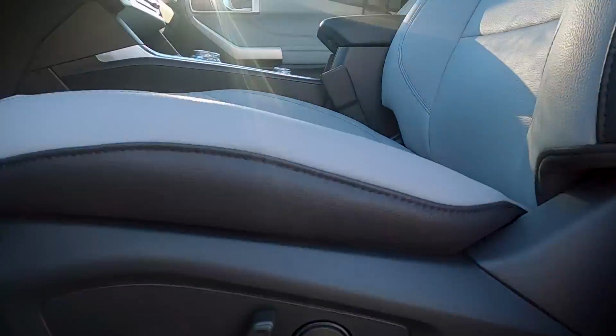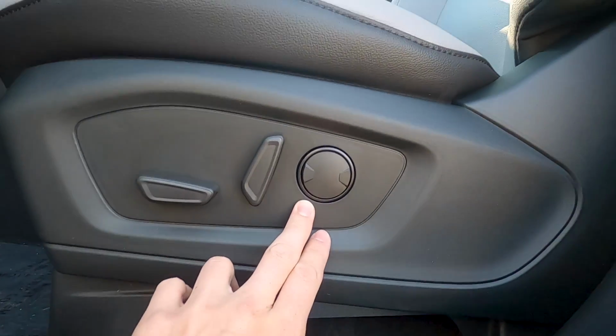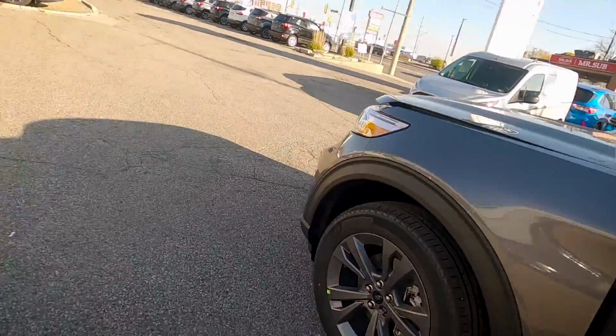Along the side there, as you can see, we do have a power adjustable driver's seat, so we can go forwards, backwards, up and down. We can move the backrest, and we've also got the ability to use our lumbar support. Along the side, as you can see there, we've got our ability to pop the trunk open, or pop the hood open, I should say. So let's double click that and take a quick peek underneath the hood.